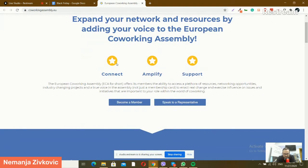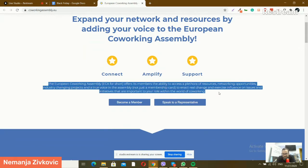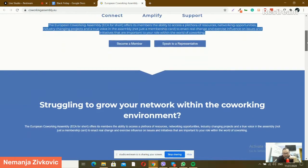So you said under it, connect, amplify, support. Okay, the European Coworking Assembly offers its members the ability to access a plethora of resources. Now there's an explanation, but I think this part needs to be bigger and more visible. So we have two CTAs. One is to become a member, and the second is to speak to a representative. In this case, I like two CTAs. You can become a member right away, or you can speak to a representative if you're not clear about what it all means.